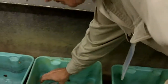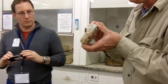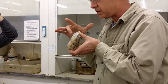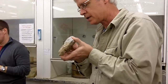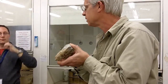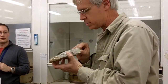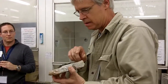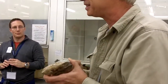You can see, somewhat, this is a partial jaw with some teeth on it, and it's coated with a plastic coating so that the acid doesn't actually hurt the specimen as it's being revealed. In between each bath, we'll recoat the specimen with this plastic coating that we use, and then put it back in there and put a little more acid on it and let the acid do the work.